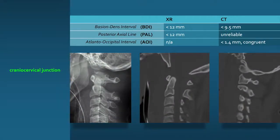When we apply some of those numbers onto CT, we see that the basion-dens interval that was 12 millimeters radiographically is more accurately measured on CT and is less than 9.5 millimeters. The posterior axial line doesn't have much of a role on CT because instead we can use a better measurement, and that's the atlanto-occipital interval. So let's look at these.